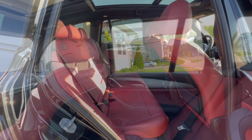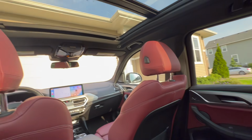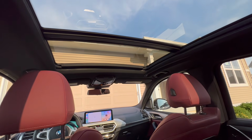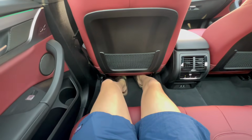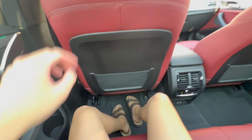You'll notice a very airy cabin on the inside, right? You've got a lot of space here, and you can see really well out of these large windows. This huge dual pane moonroof looks fantastic, and you have a lot of legroom. This is my normal seating position, and I have tons of legroom here.